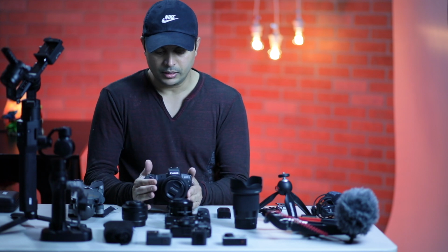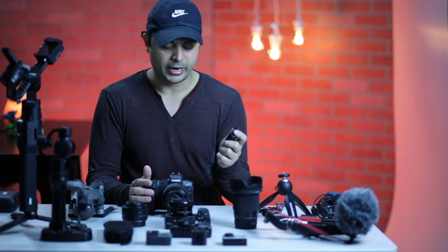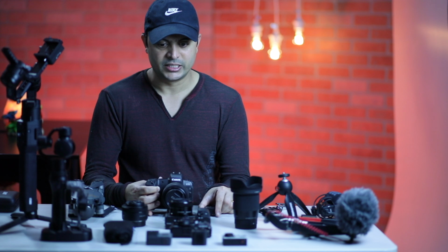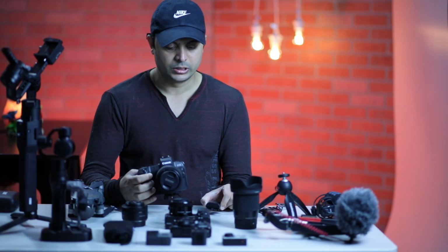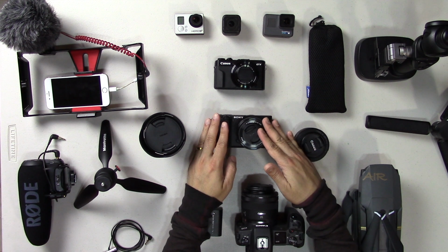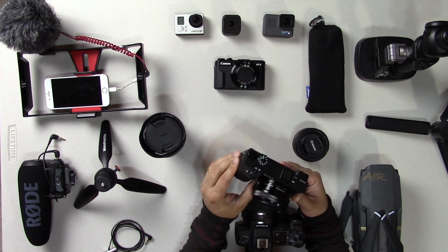The next thing is I always carry a spare battery that I can use with the Canon. I don't have spare batteries for any of the other cameras because this is the camera that I end up using the most. I recently wanted to get into a smaller camera, which is the Sony A6400.